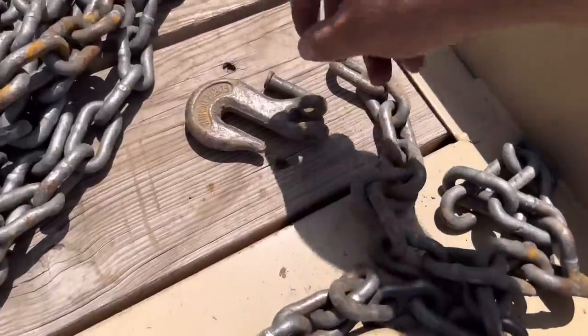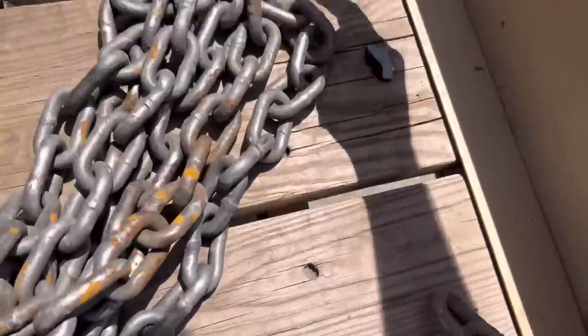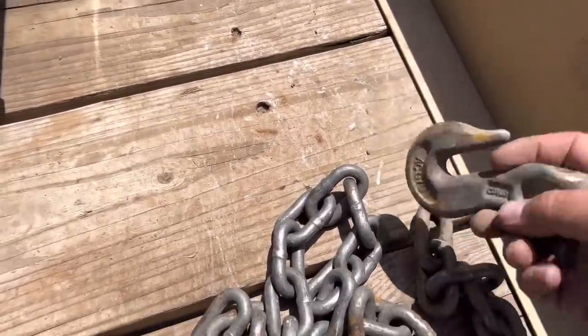Well, I decided just to come back over here to the yard and get this last load out of here, and I got a slight problem. My chain decided to come apart. I don't know how it happened or when it happened, but I get over here and the hook was laying over there like that, and the key was laying beside it, and the chain was laying beside that. So somehow it all came apart just riding on the trailer.